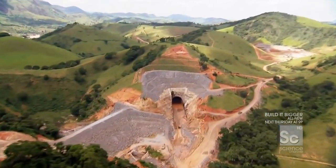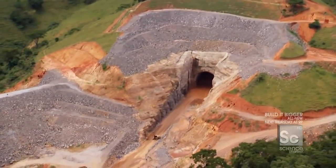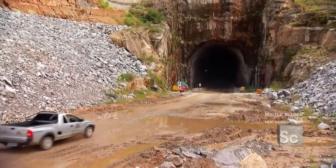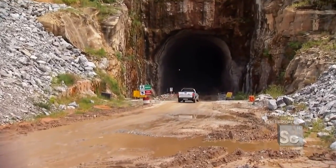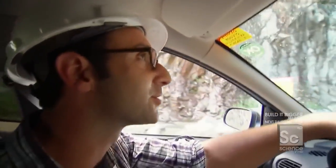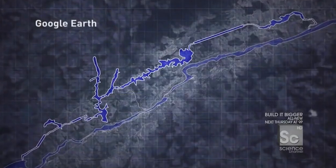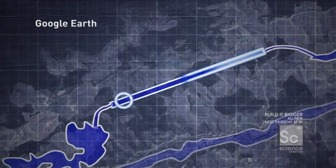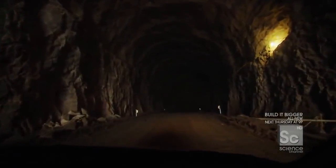If they're too narrow by even a few feet, the water could back up, causing a devastating flood. Right now, I'm heading into the mouth of the tunnel, the very largest tunnel. And having been in a number of tunnel projects before, I have never seen a mouth of a tunnel this big. Wow. This is the longest of 7 tunnels, spanning nearly 4 miles. And the further you drive in, the farther you get from daylight, and the darker, the weirder it gets.